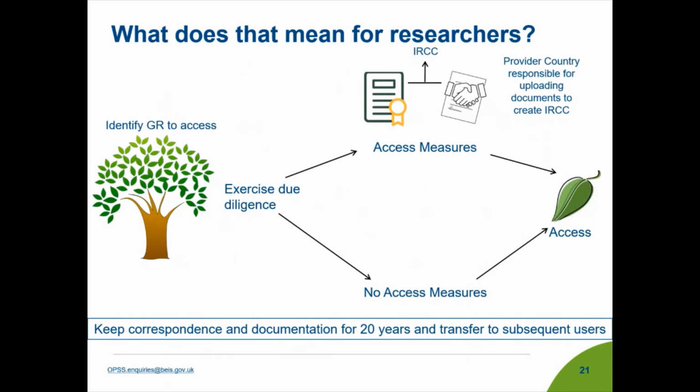So going back to this example, it could go one of two ways. Either there are no access measures to follow, so you can just go ahead and access the material, or they do have access measures which you'll need to follow. And usually this will be a prior informed consent, so that access permit, and mutually agreed terms that you negotiate with the provider country. The provider country might upload these two documents to the ABS Clearinghouse and maybe supporting information, and that will create an internationally recognised certificate of compliance.